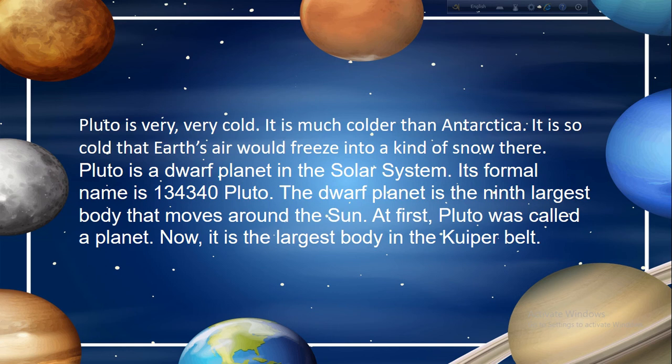Pluto is a dwarf planet in the solar system. Its formal name is 134340 Pluto. The dwarf planet is the 9th largest body that moves around the Sun. At first, Pluto was called a planet. Now it is the largest body in the Kuiper belt.